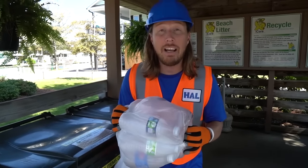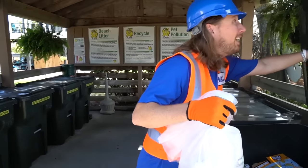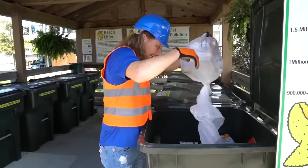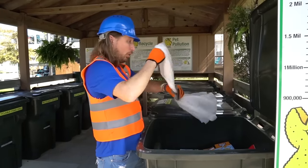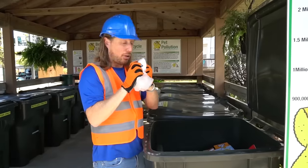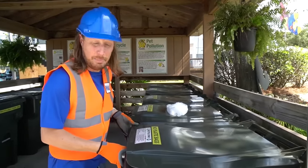But this is all the stuff that we got from the beach today. So let's get started. All right, let's open this up. Let's dump this in here. Oh, yep. All right, there we go. Now, of course, we can't keep this. We're gonna have to throw this away in a moment. Lay that right there. Oh, this is gonna be great.